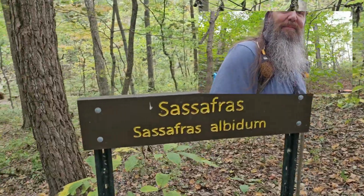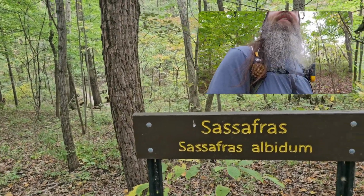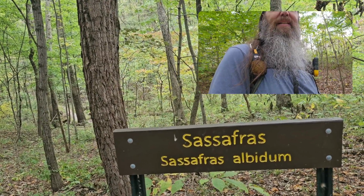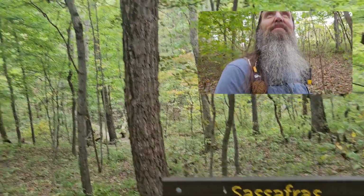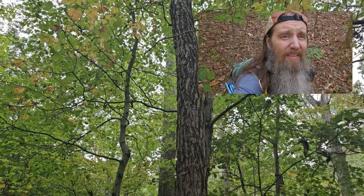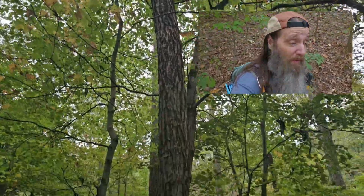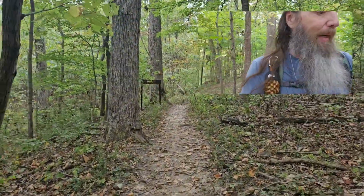So they've got some markers here for the trees, and what they are, I'm not entirely sure that these are accurate. Could be wrong. I don't know. White oak apparently is accurate.